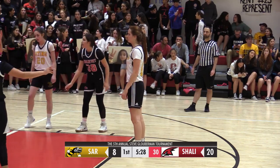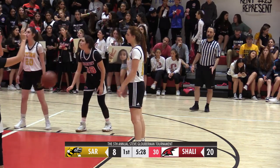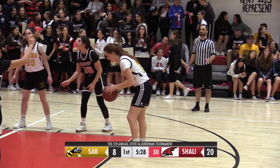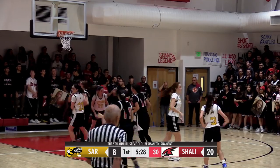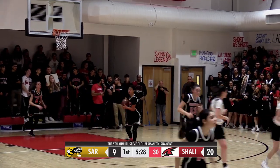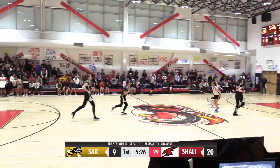You know, something you notice for these New York teams is they're all really good at shooting free throws. They must practice that all day because, regardless of their three-point shooting ability, they can all knock down free throws in an orderly fashion. Yeah, and the second one's good again there, and it's going to be Shaw taking the ball down the court.